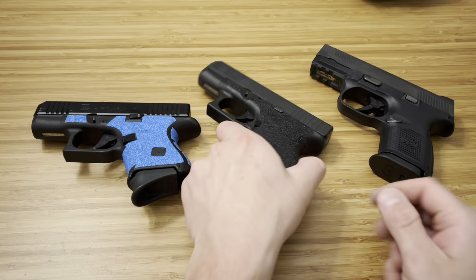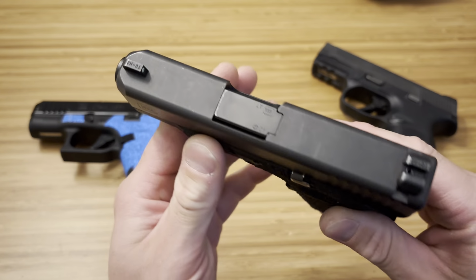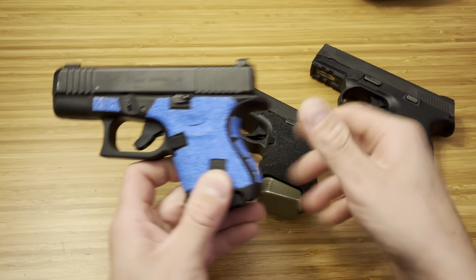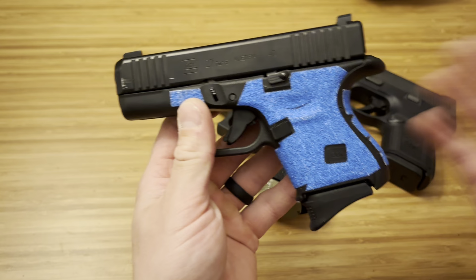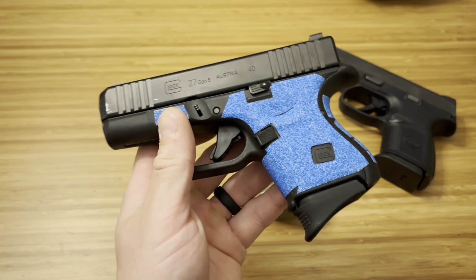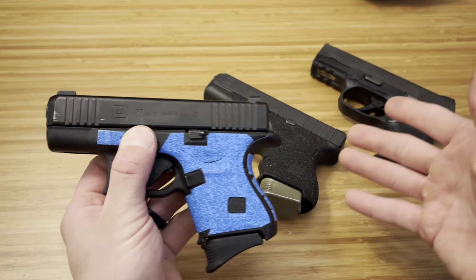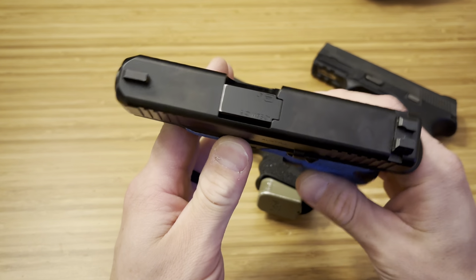What's up, guys? Spin Firearms here, and today we're going to be talking about Glock Gen 3s versus Gen 5s. Now, there are Gen 4s as well. I only have one Gen 4. It's a Glock 33, chambered in 357 SIG. It's basically the same size handgun, but in 357 SIG.